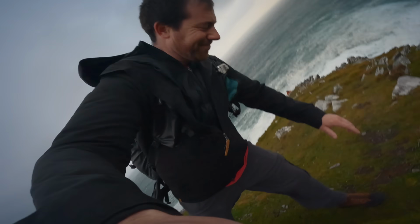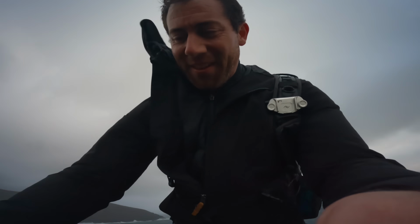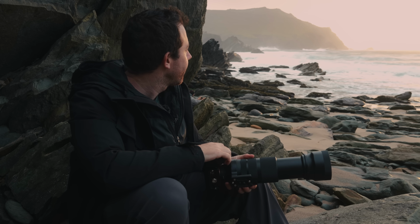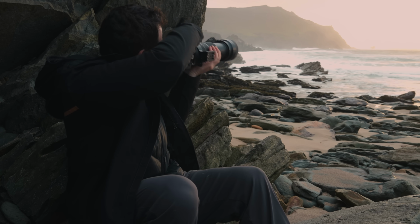One of the constant challenges of Ireland was just all the wind. I mean, everywhere we went, it was giant gusts of wind. I think it made it a little tough to focus on the photography sometimes, so I was constantly looking for areas I could shield myself from the wind, and luckily I found a rock where I could stand behind it and shoot these images and not be getting hit by 50, 60 mile per hour gusts.